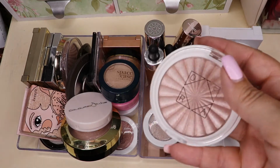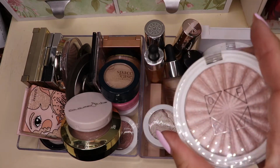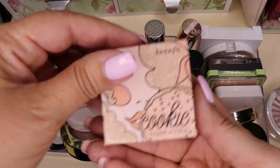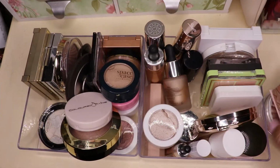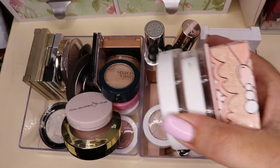I'm going to pull the Covent Garden. This is Ofra X Talimar highlighter. I'm going to pull my Benefit Cookie highlighter. This looks a lot like the Moon Dance one, so I'm going to see if it's a dupe. So 3 highlighters should be good.